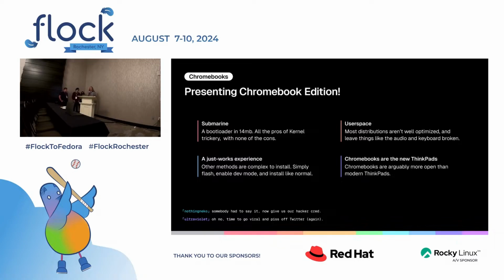And let's talk about user space. Most distributions, through no fault of their own, aren't that well optimized to run on Chromebooks, and so they leave things like audio and the keyboard broken, which need scripts after installation to get set up and working. But with Ultramarine Chromebook Edition, we will have a kernel space and user space change to enable audio out of the box on as many devices as possible. And there's also a script built in to remap the keyboard for you.